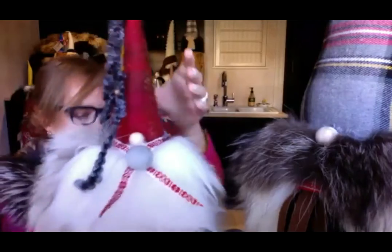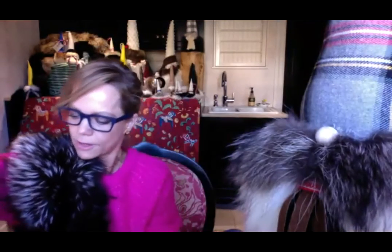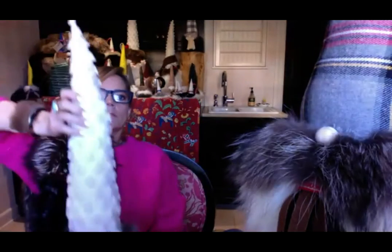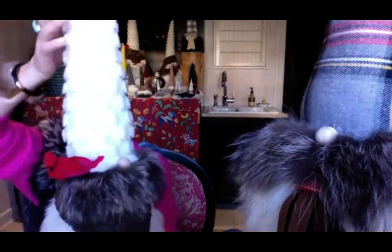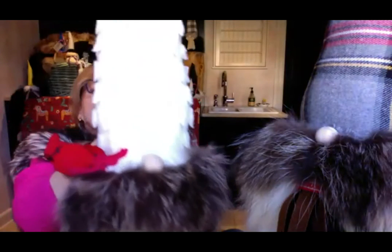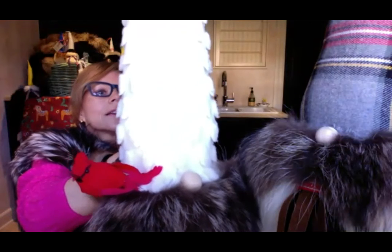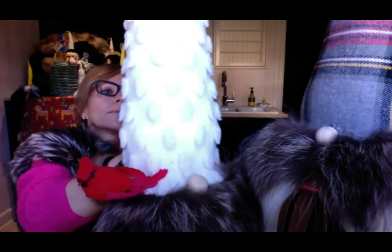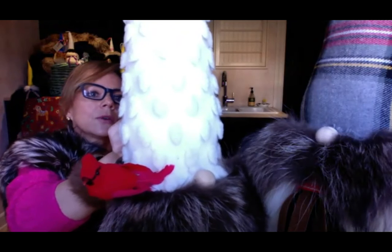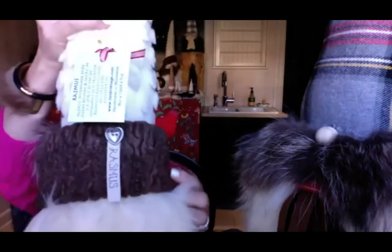There she is. And let's see, this is a fun big one. They're all sizes. So this one, as you can see, is a little over 2 feet. His name is Rasmus. Little story: Rasmus, nicknamed Raz, means beloved and desire. He is a spirit of the sea, somewhat of a trickster. Rasmus is equally good-natured and kind-hearted. And they have their names right back there.